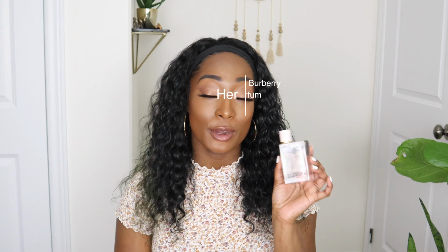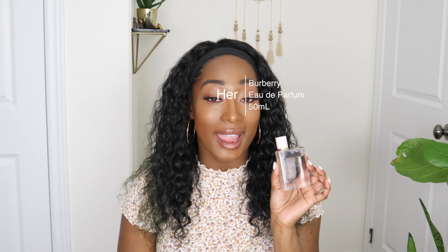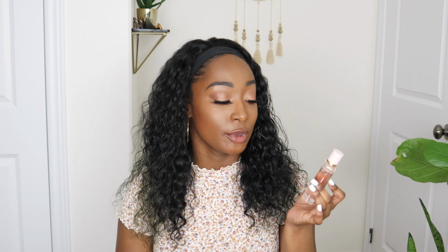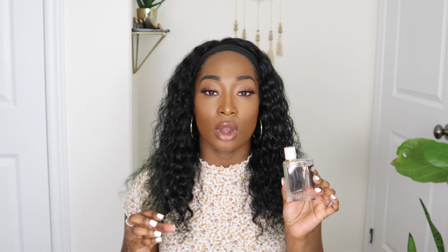Moving right along to another fragrance that a lot of people say is very reminiscent of Baccarat Rouge 540 is Burberry Her. Burberry Her, however, was actually created by the creator of Baccarat Rouge 540. It was created by Francis Kurkdjian himself. This is again a very sweet fragrance. Instead of having that cloud-like or marshmallow whipped cream-like feel, this is a very fruity, more raspberry or strawberry type feel.